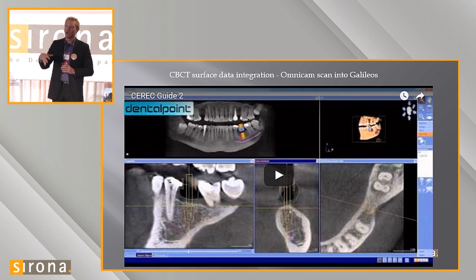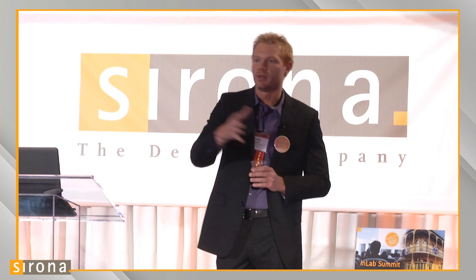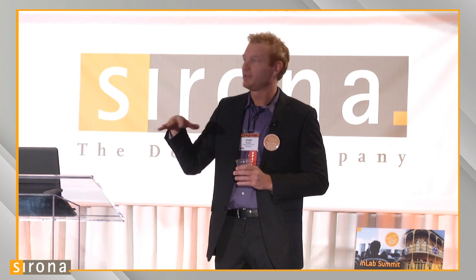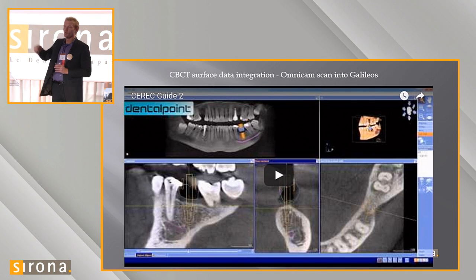And what we do is we design a crown. I don't know how much you guys know about the top-down approach in terms of the way Sirona does the implant side. So basically we design a crown, we take a cone beam scan, we take a surface data scan, which is a digital impression, okay?